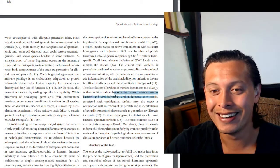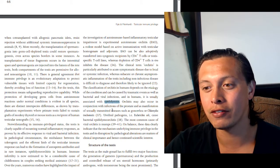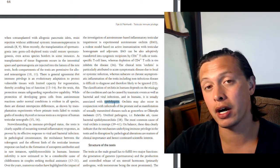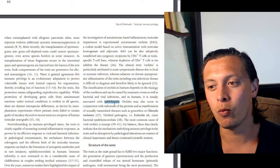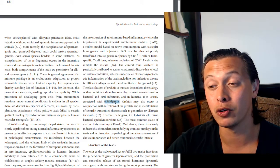As in humans, it is usually associated with epididymitis, so inflammation of the epididymis, and this is painful. But it's not always caused by bacteria. It can be caused from other things. So, for instance, one of the things that can cause epididymitis is just having blue balls.